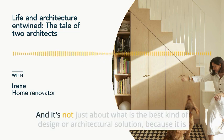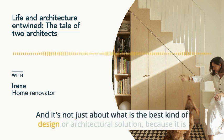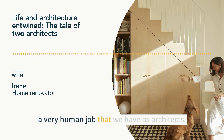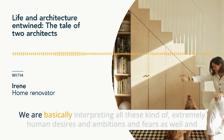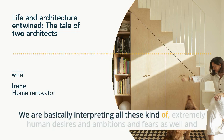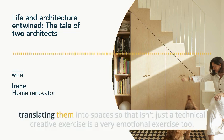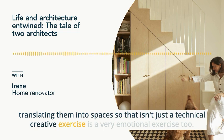And it's not just about what is the best design or architectural solution, because it is a very human job that we have as architects. We are basically interpreting all these extremely human desires and ambitions and fears as well, and translating them into spaces. So that isn't just a technical creative exercise, it's a very emotional exercise too.